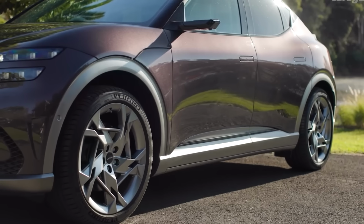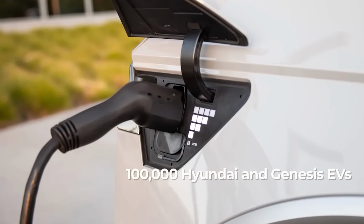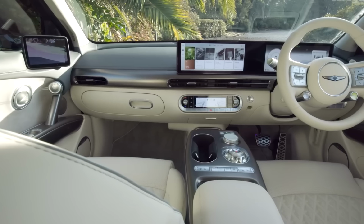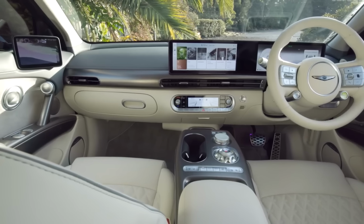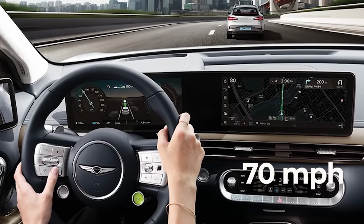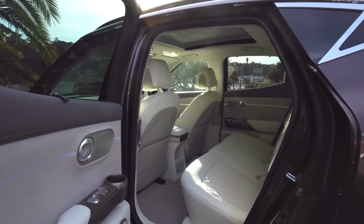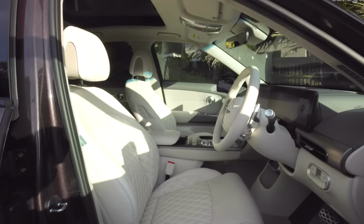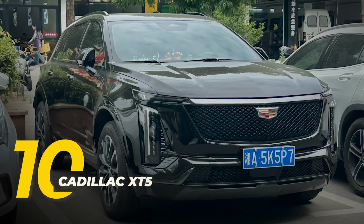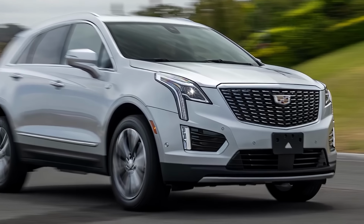Worse, a massive recall affected nearly 100,000 Hyundai and Genesis EVs for this exact defect. The ICCU can stop charging the 12-volt battery, causing a sudden and complete loss of drive power, potentially at highway speeds. Losing power at 70 miles per hour with traffic and semi-trucks around you is terrifying. Failures like this raise serious questions about whether this generation of EVs is truly ready for prime time. Number 10, Cadillac XT5. The Cadillac XT5 is puzzling for one simple reason.